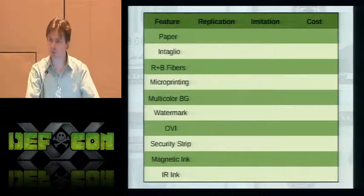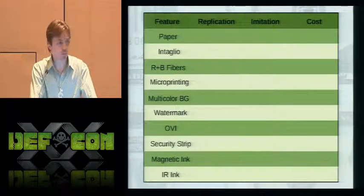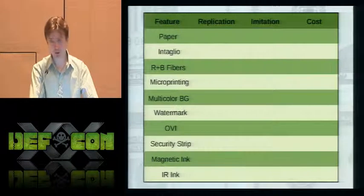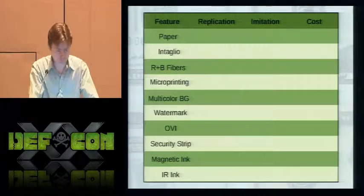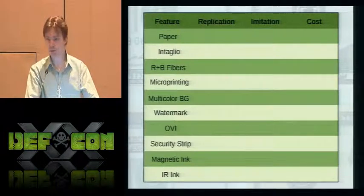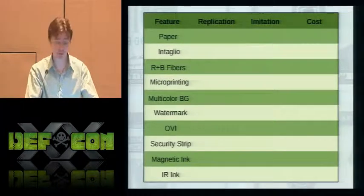So the paper is by far the most difficult and complicated feature of the bill. Like I said before, it is 75% cotton, 25% flax-based paper made by Crane & Company. Now, any paper-making operation is a very difficult undertaking. It's very expensive, very complicated, and requires very large equipment and expertise. Secure paper making is an even more difficult process. To add to the difficulty, that particular paper that's used for the dollar is the only secure paper of its kind, and it's only made by Crane & Company. So expertise in making that is very limited.